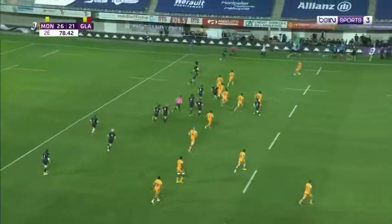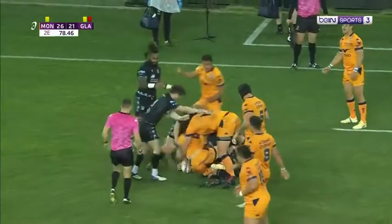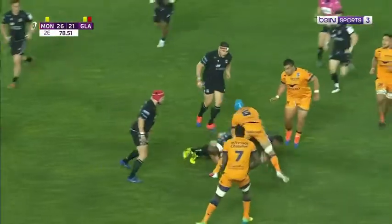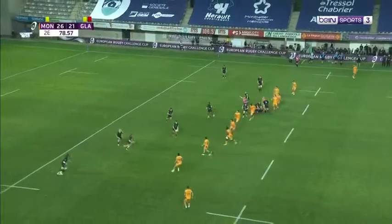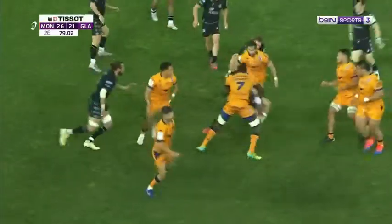Let's go, Rufus. This is Rufus McLean. Now Richie Gray in the wide outside channels. It's free ball there for Montpellier, but rather nervous. Advantage, coming from the side. So it's a free ball for Thomas Gordon. Ross Thompson on the wraparound.